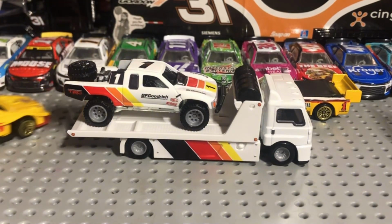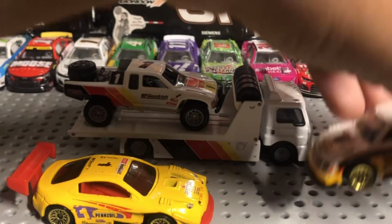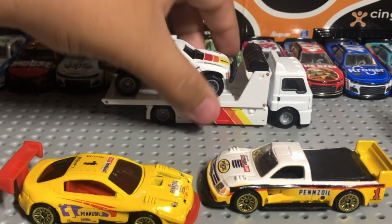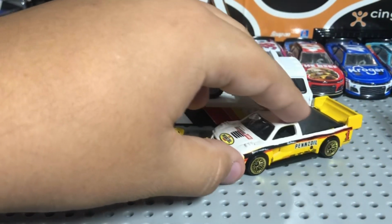To add on to the Toyota fleet, we have, even though it doesn't really go with it, I mean, it still kind of goes with Toyota history, both of the Pikes Peak Toyotas that Hot Wheels released back in 1998 and 1999.